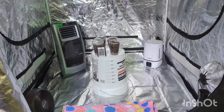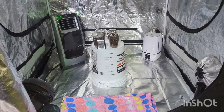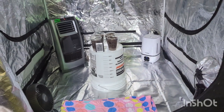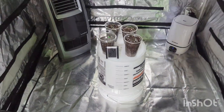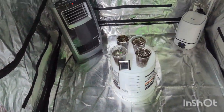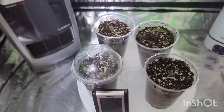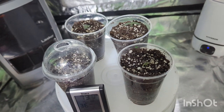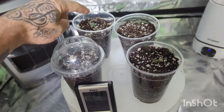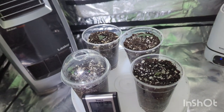Here we are. Welcome back to my $1 million grow setup. Haha, no, I'm just kidding. You can tell it's not. This is what we got. So I believe you've seen we had 3 plants germinating on that last video. And if I'm not mistaken, I believe this one is the only survivor of the 3. The other 2 did not pop.